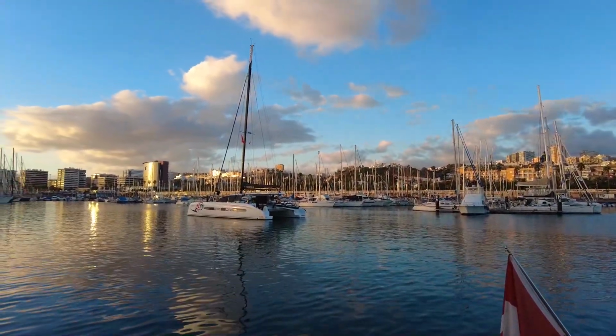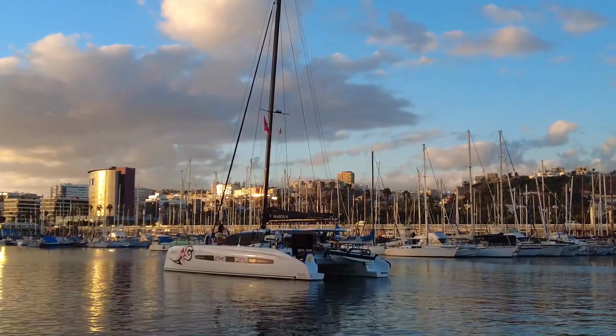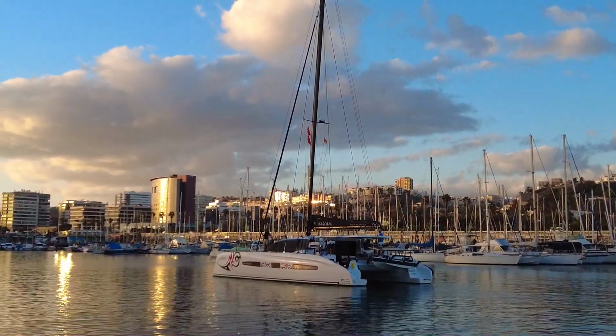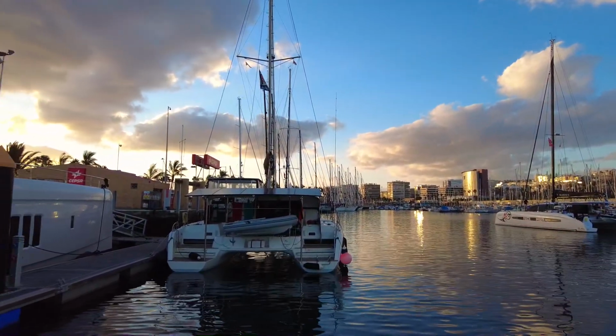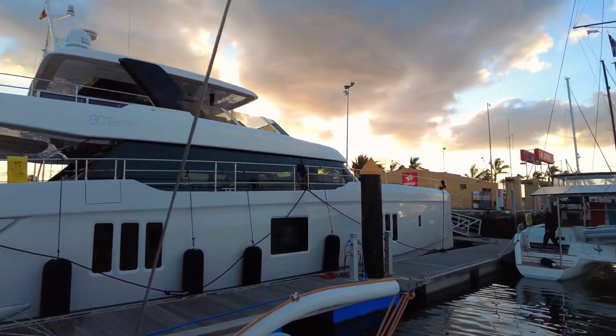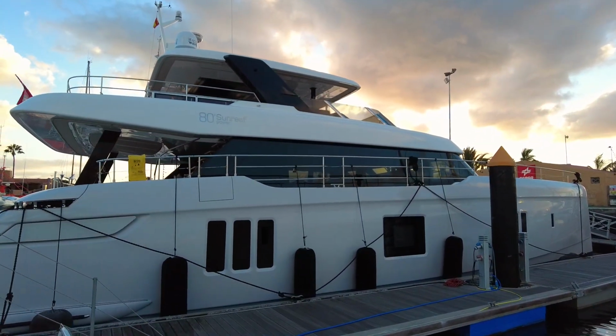Very nice boat. Just came into the Las Palmas Marina, Trimaran 55. Very nice boat. And then here just next to us, Lagoon 42. And this big Sunreef 80. It's power, unfortunately. It's a huge boat.